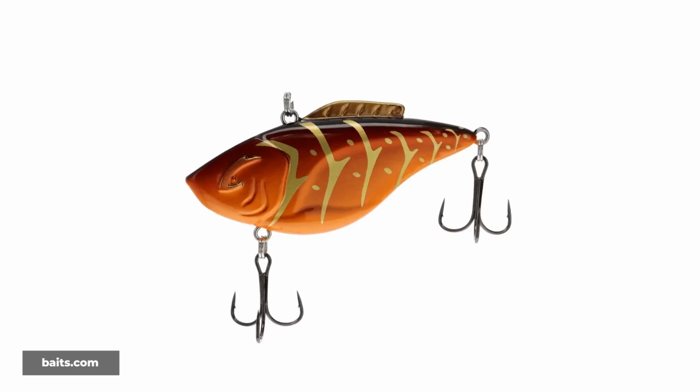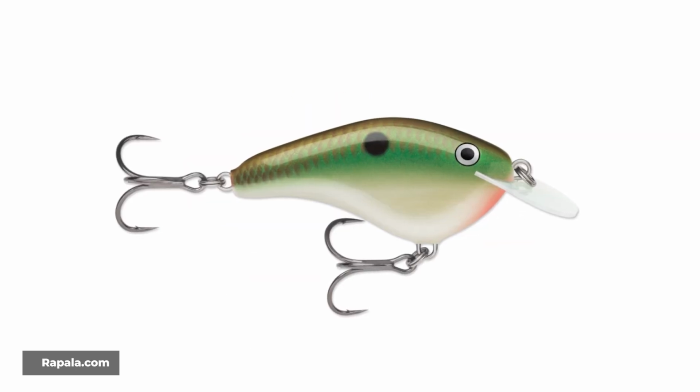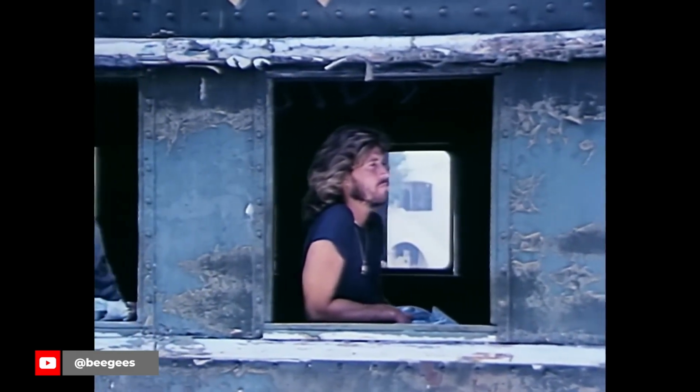And by the way, those baits are the new Bill Lewis Hammer Trap in Rayburn Red and the Ott designed Rapala OG Slim 6 in copper green shad. Now, if you're cranking out there, this trick just might help you stay alive, man.